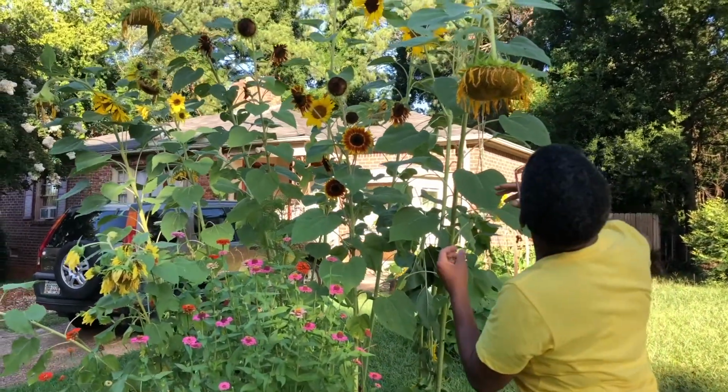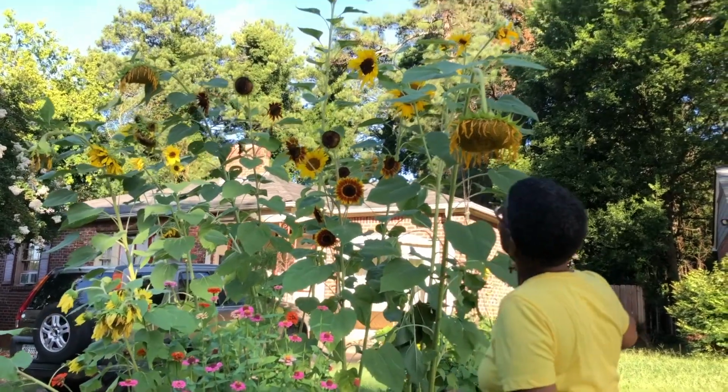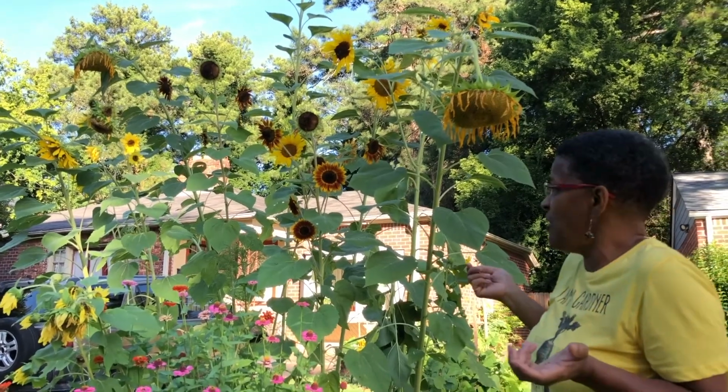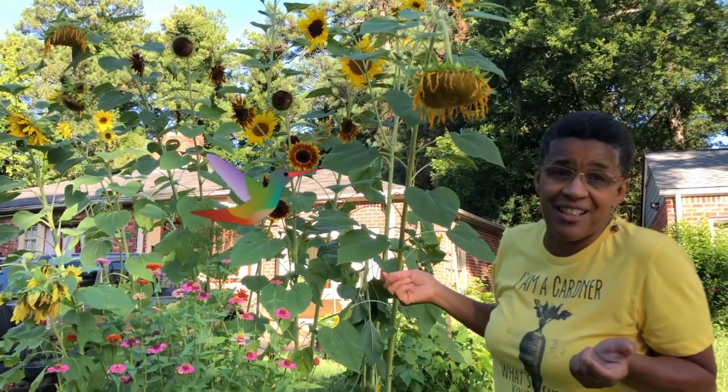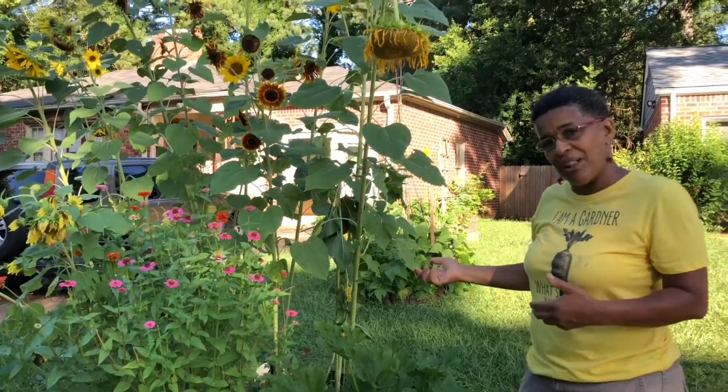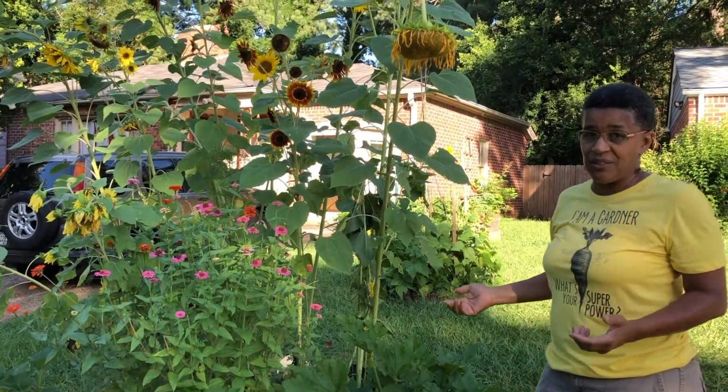And if you look inside, you can see that some of them have been eaten by birds. We've even seen hummingbirds here. So all kinds of creatures live around the garden and benefit from the garden because it gives them food.